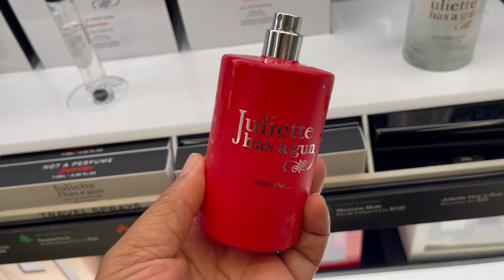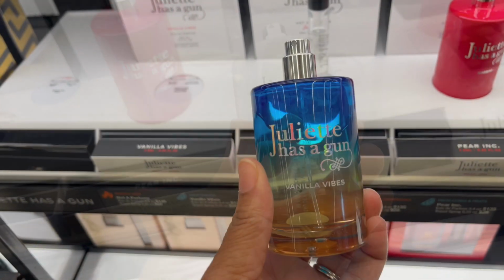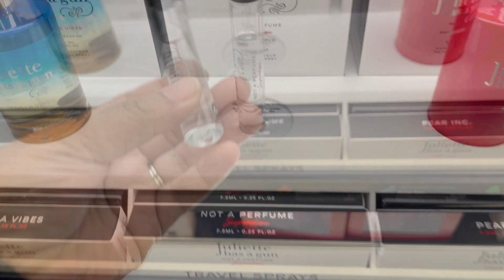I've been wanting to try a lot more fragrances from the house of Juliette Has a Gun. I tried Vanilla Vibes, as well as the new Not a Perfume Superdose.